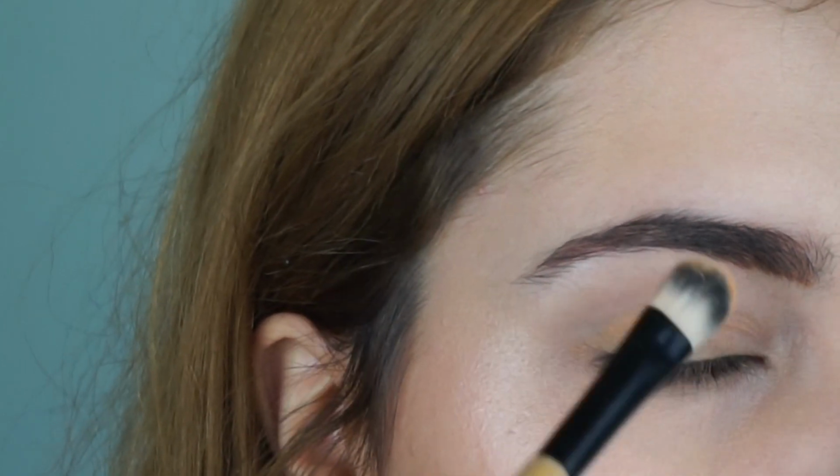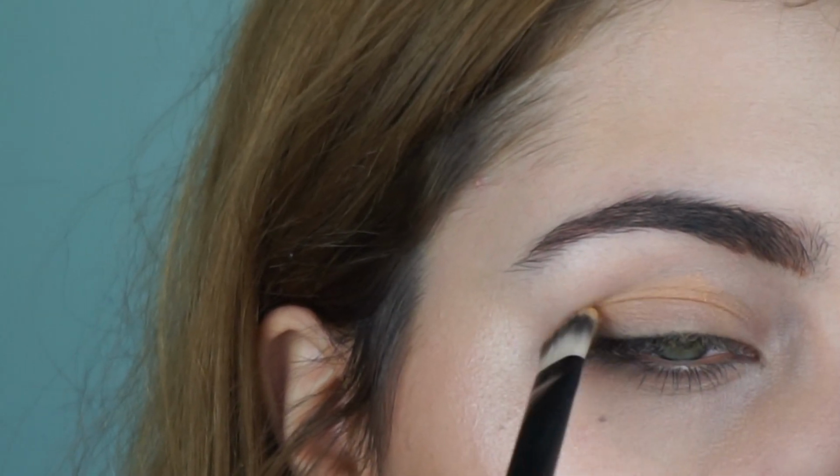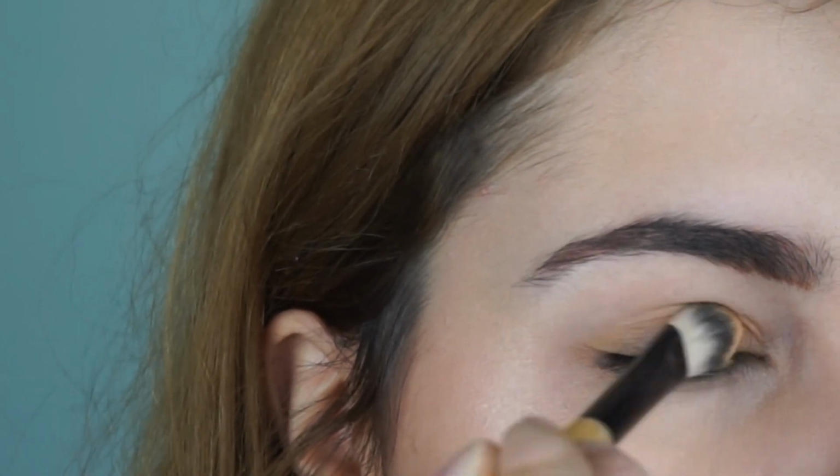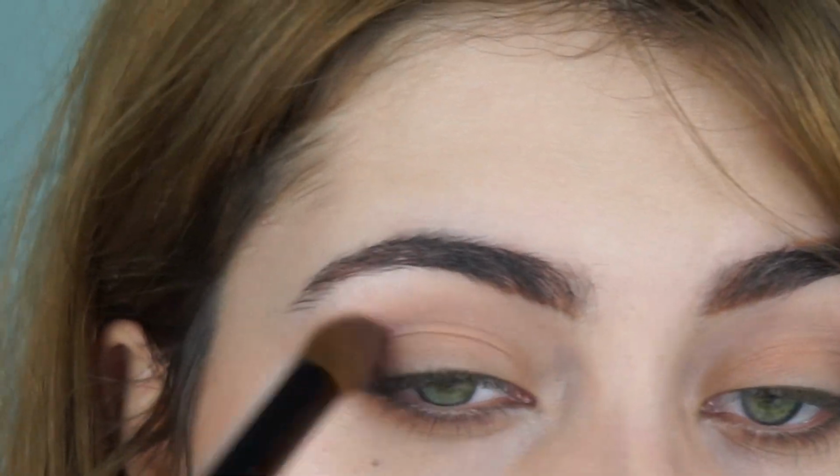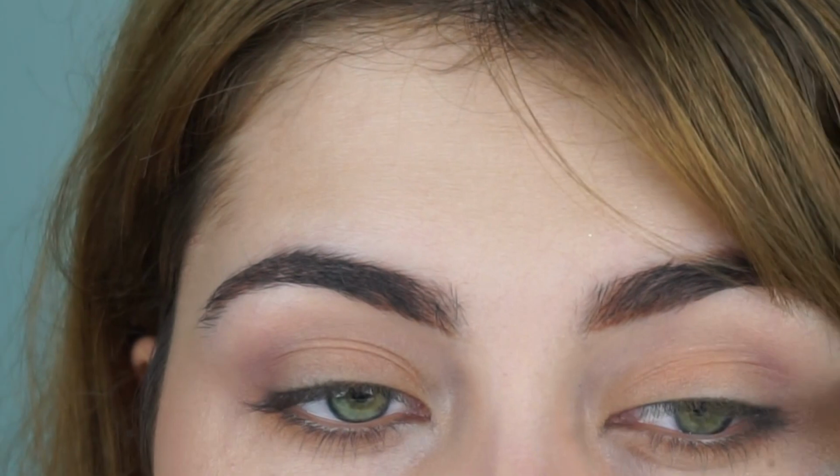I first took probably my favorite Hynt Beauty palette, the Sweet Nectar palette, on a flat shader brush. That middle peach shade, I just packed it all over the lid. It takes a couple layers to get full pigment. Then I took the center shade of the Sweet Ballet palette and I ran that through my crease with a big Hynt Beauty crease brush.